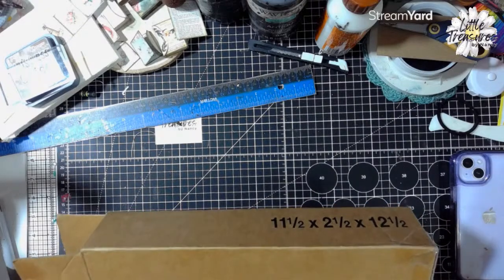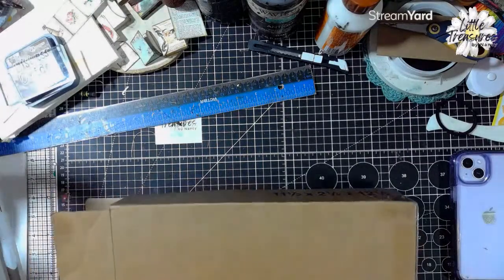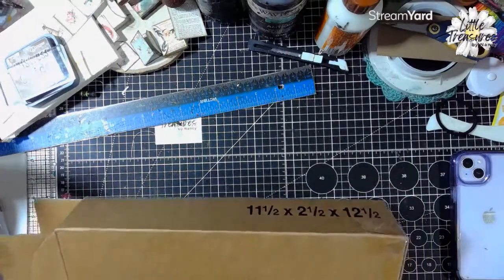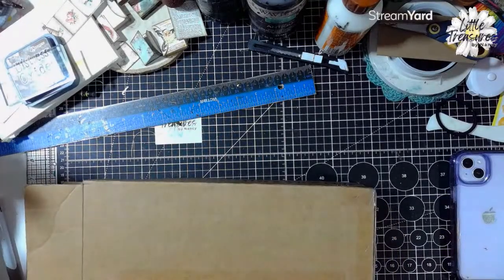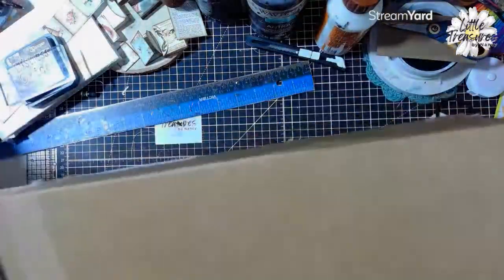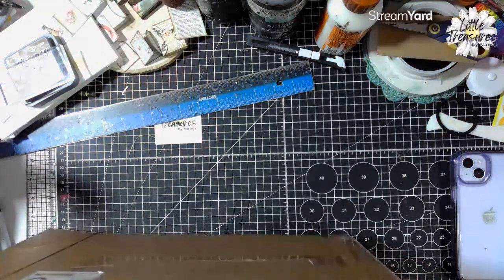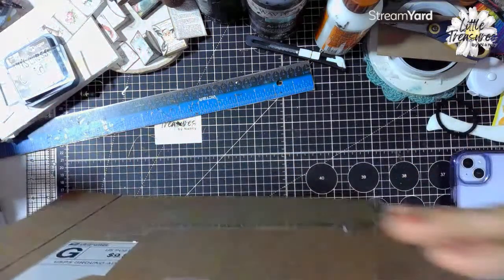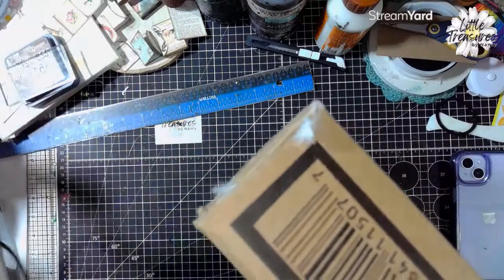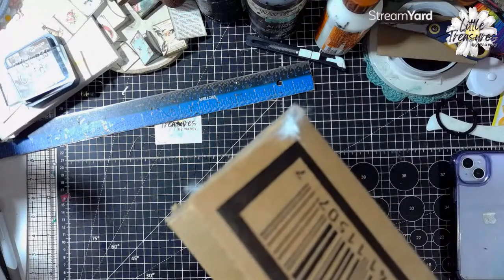Hold on, let me get my address off of here. One second, guys. Taking addresses off. There we go. This box is 11 by 12 and a half by 2.5. The other one that I got from the Amazon is a little bigger, but it's still narrow. So you don't have to have a deep fireplace. So we're going to close this side up because we don't need it open. And I'm going to be using hot glue.